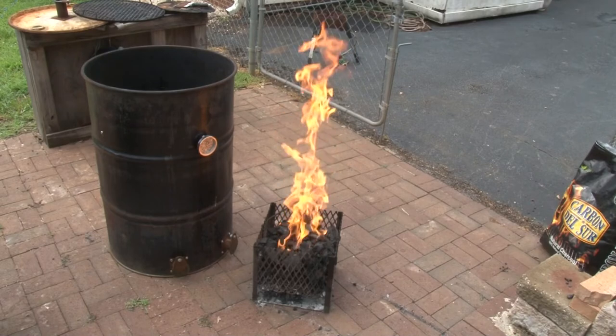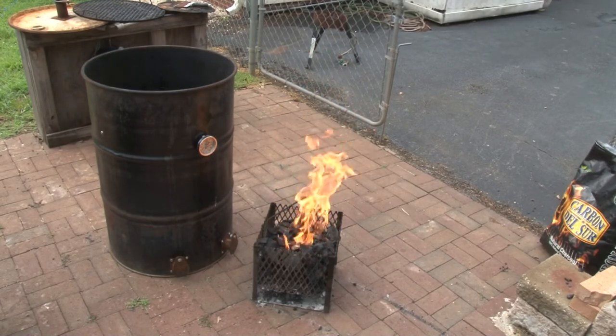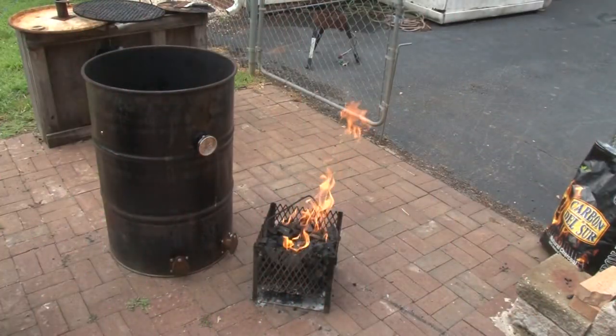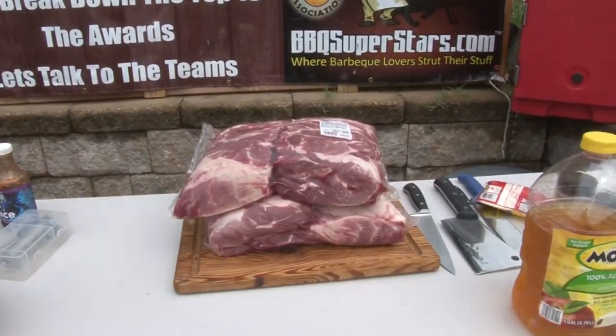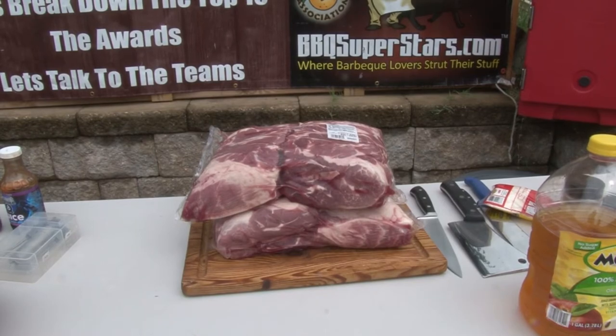Here you see on all the Kingsford commercials that they always use lighter fluid. We're going to use lighter fluid. By the time we get done prepping these four Boston butts, that lighter fluid's taste is going to be completely gone.